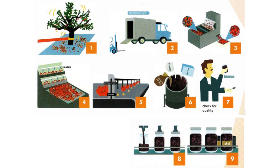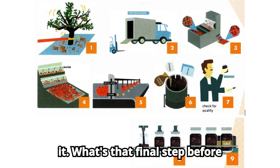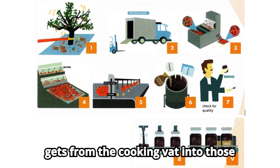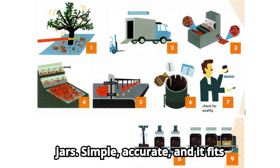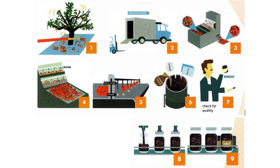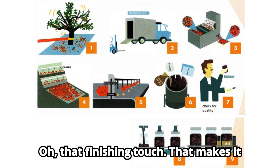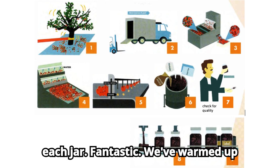Sentence 8. The jam is blank into jars. Visualize it. What's that final step before labeling? Think about how that jam gets from the cooking vat into those individual jars. Okay, the jam is put into jars. Simple, accurate. And it fits perfectly with that present simple passive voice. And finally, sentence 9. A label is blank on each jar. Ooh, that finishing touch that makes it all official. I know. A label is stuck on each jar.